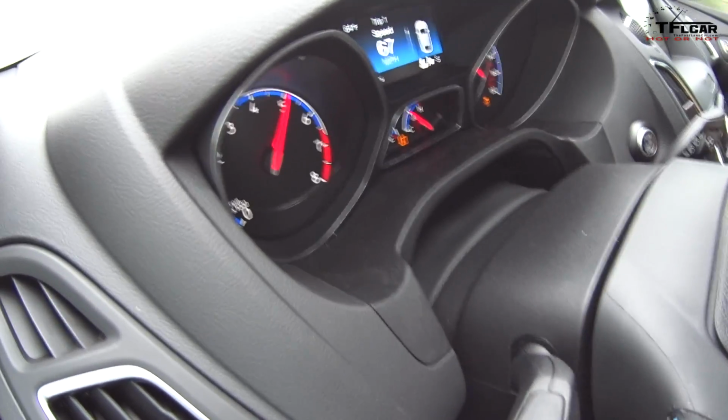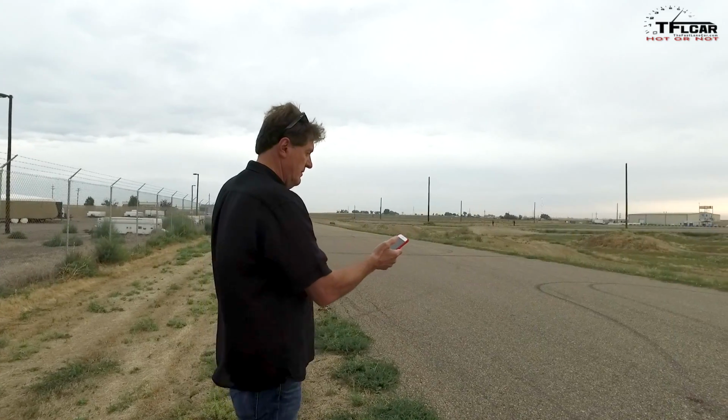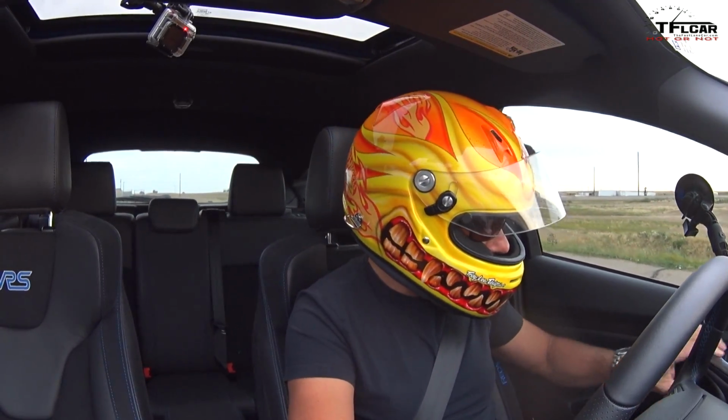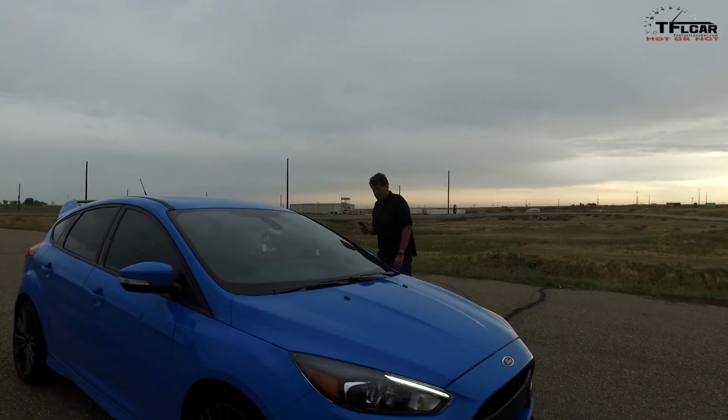This is gonna be a much quicker lap. And that was a really solid lap. I really kind of dialed in the balance of the car there. It felt really, really good.